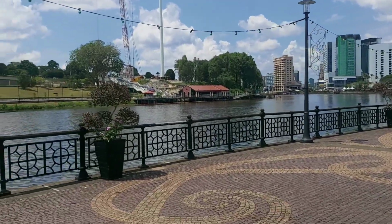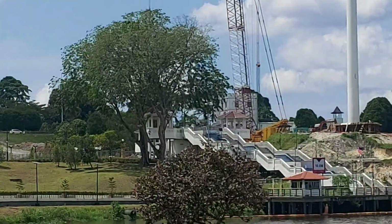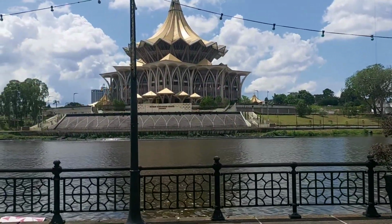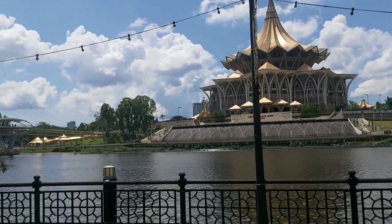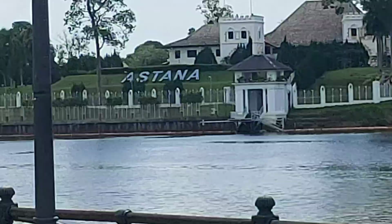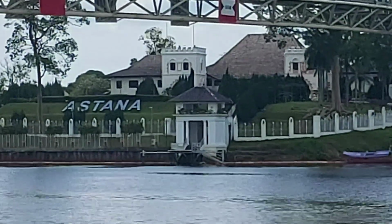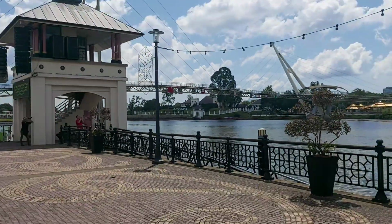So I've been walking along the Kuching River. That's Fort Margarita there, and that's the Sarawak State Legislative Assembly building. And right over there you can see the Astana, which was the official residence of the White Rajas of Sarawak back then.